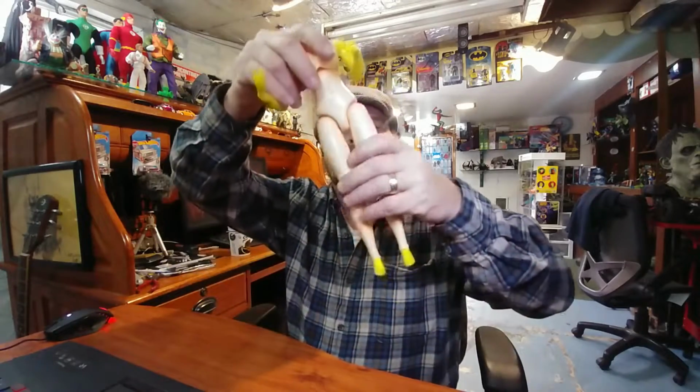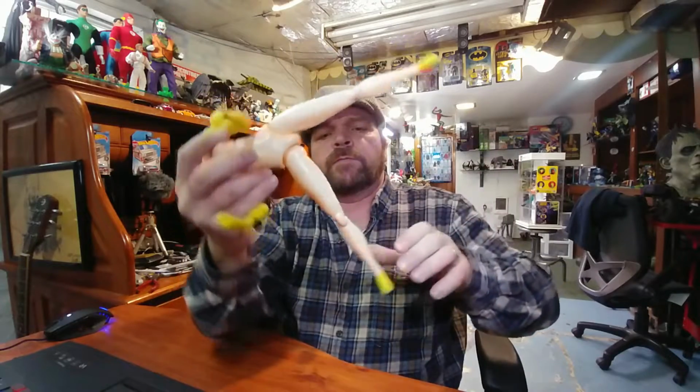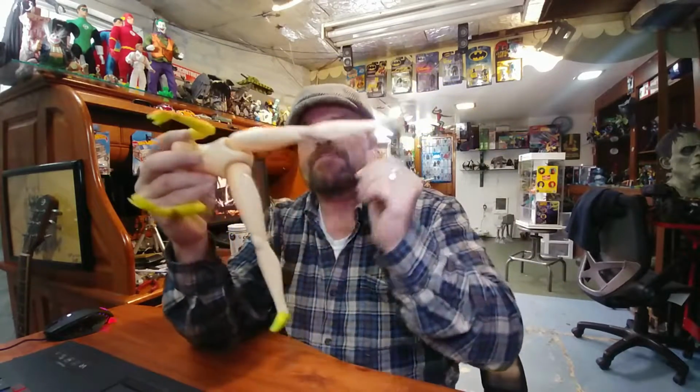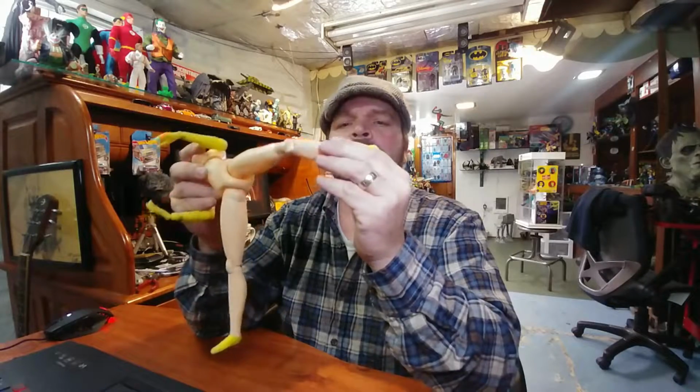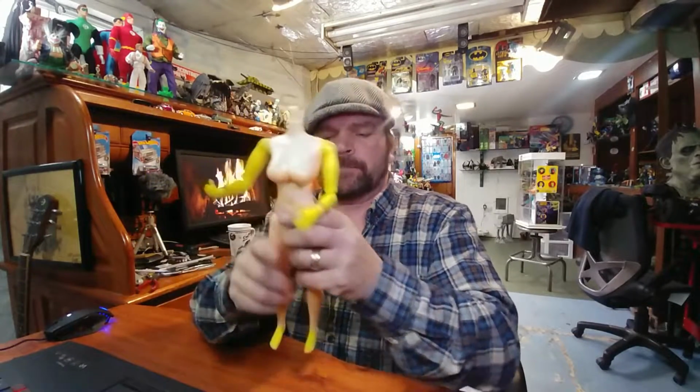Look at this. Those are some very, very loose joints. So yeah, before her clothes go back on, and before this review is over, she will have tighter joints.